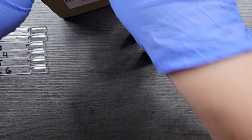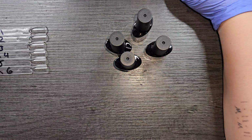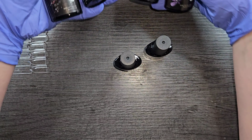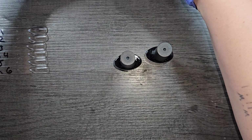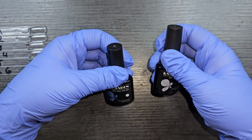The numbers go from 1 to 6 and they are reflective. Put the flash on. They are reflective glitters. There's a black, a gold, a red, a purple, a blue, and a silver.